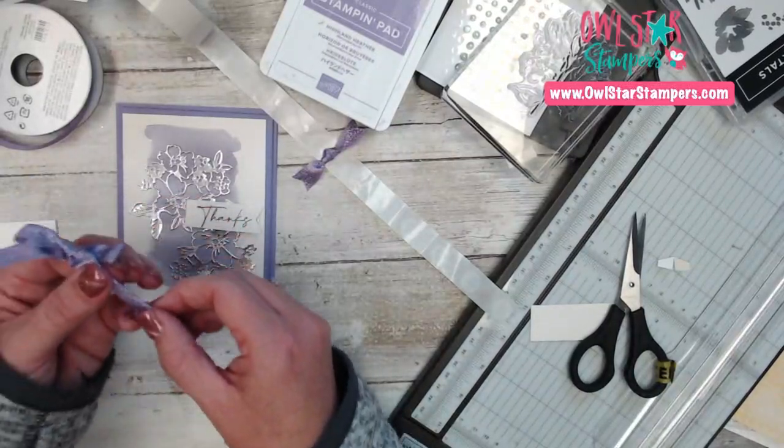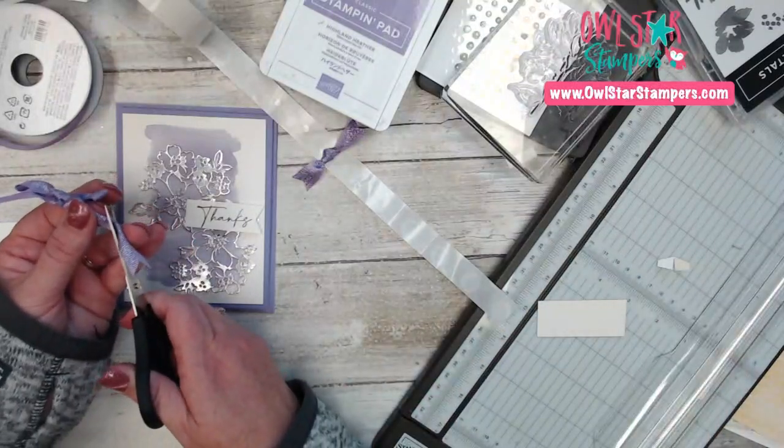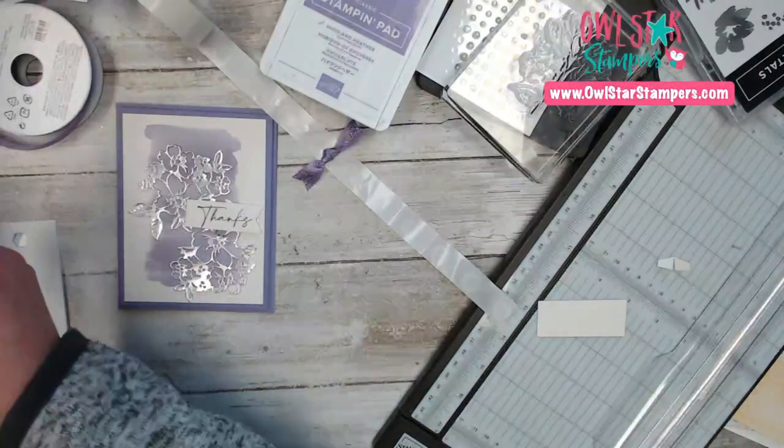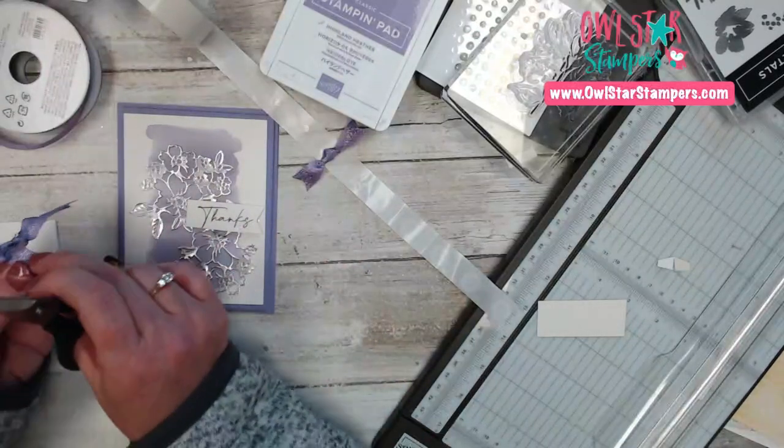Carol, this card will be beautiful no matter which way it's put together. Thank you. You like purple too, don't you? I mean, it is a pretty color. It's a very pretty color.